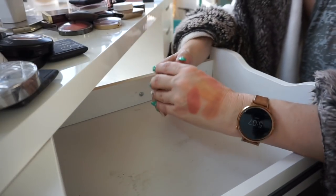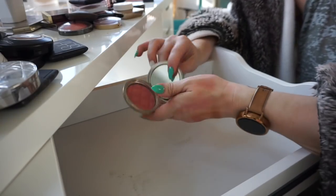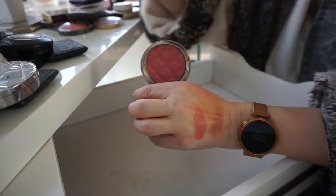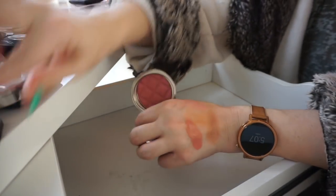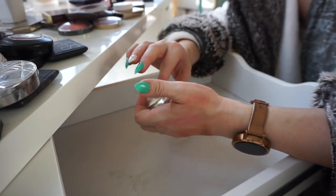And then this is a By Terry blush in the color Nude Dance. This is one of my favorite blushes in the whole world. Besides Chanel Accent and Wet n Wild Rose Champagne, I think this is number 3, Nude Dance. It's absolutely stunning. Definitely going to keep that.